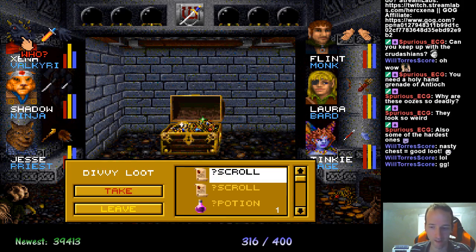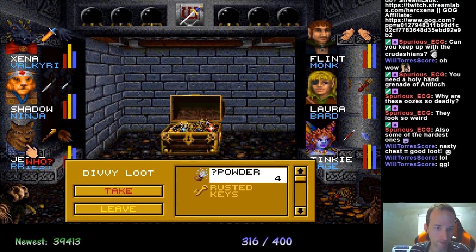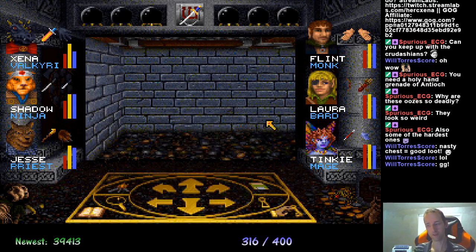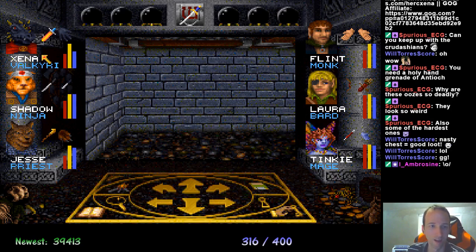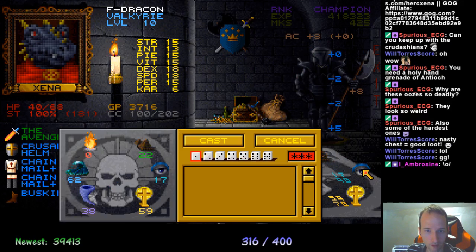We'll give him the Xena. We'll give this to Jesse. Maybe she might be able to identify these. Rest of the keys, we'll give that to Shadow. Alright, that was a nasty chest. Oh no, do I have enough magic? No, I haven't. Well, I could try.